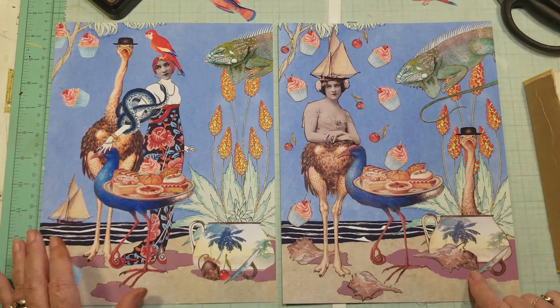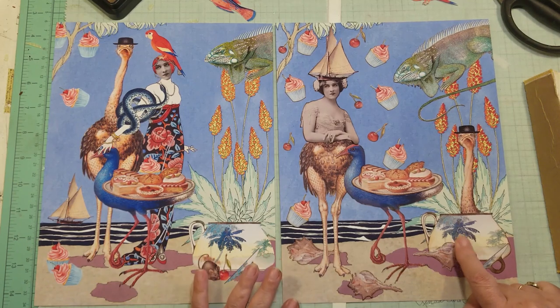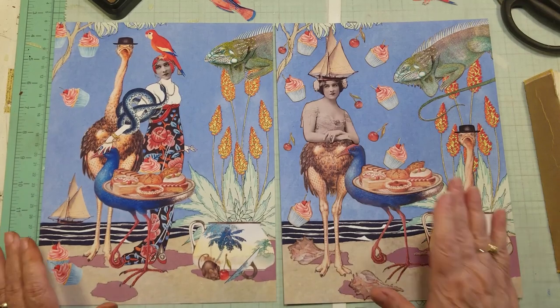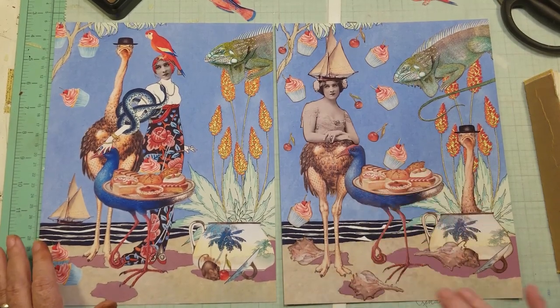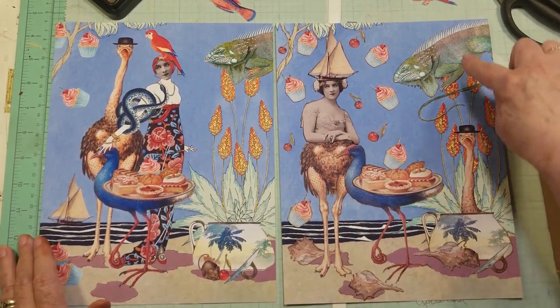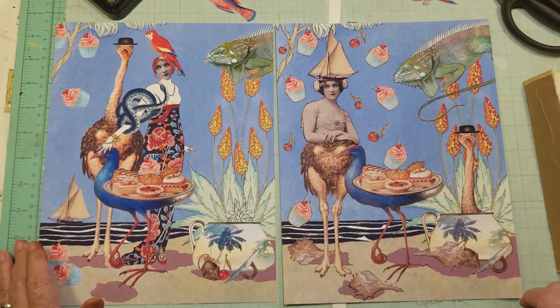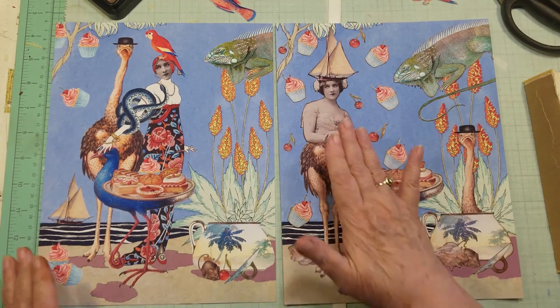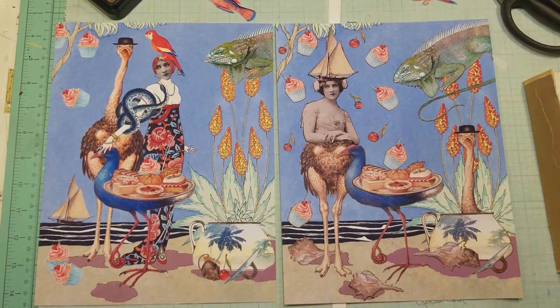We have little mousy down here hiding behind the shell, being very inconspicuous. We have tea being served on the back of the bluebird. And then we have this lizard, giant lizard, coming over to snatch up a cupcake. And we mustn't forget our ostrich lady with the boat on her head.